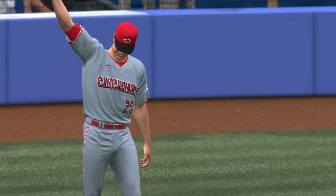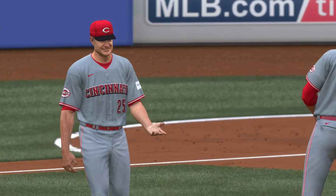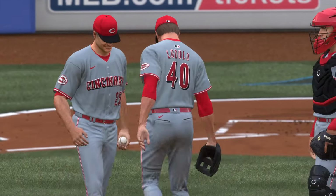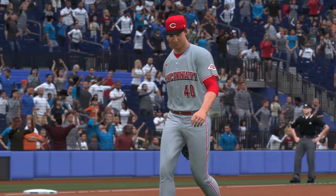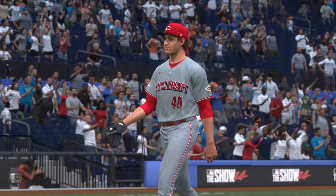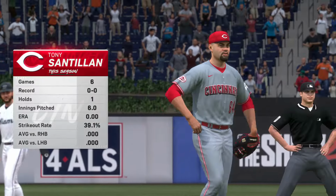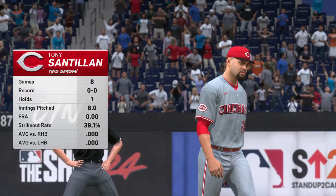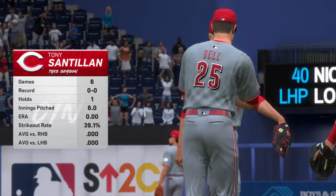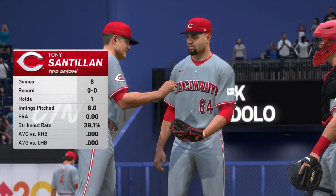And here comes David Bell as he's ready to make the change, go to his bullpen. Nick Lodolo will depart, and the line is not closed on him yet as he's responsible for the runners on base. Back with a new pitcher after this. Tony Santillan gets the call from the pen. And we all know about his slider. It's just filthy, man. One of the better ones in the game, I'd say. Spin rate's very high, and it just breaks a ton.